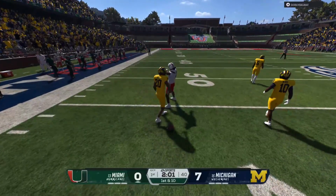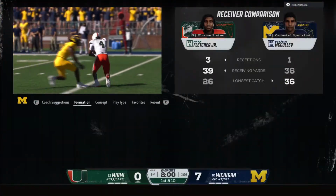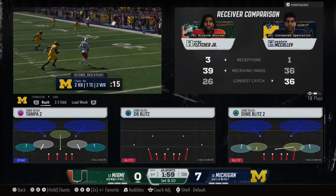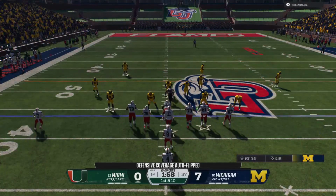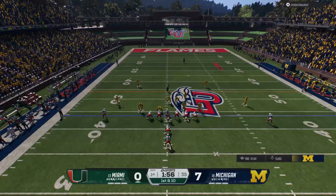And if I'm a defense, I've got to find a way to get some more pressure on the quarterback or disrupt their timing and their rhythm. I can't give them these big chunk plays through the air. I've got to be maybe a little bit more aggressive or do something a little bit different.